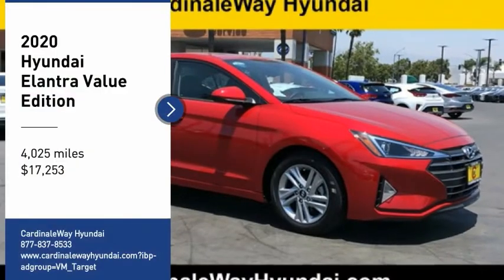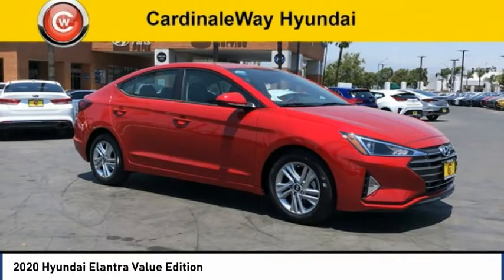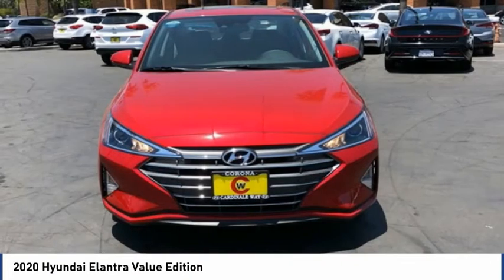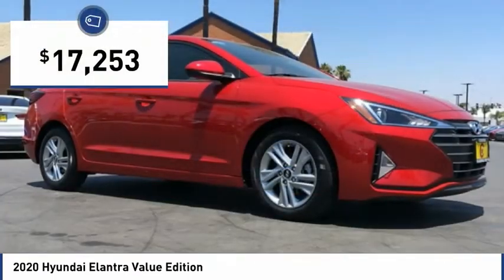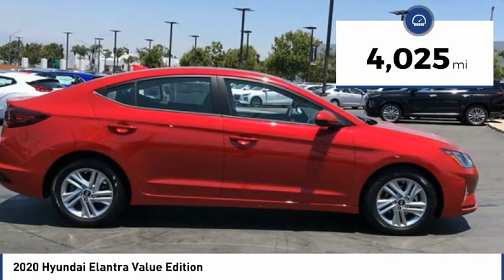Stop by and take a look at the 2020 Elantra. The Elantra boasts the most interior room in its class and gets an exceptional 35 miles per gallon. With its luxurious standard features, the Elantra is an easy choice and is priced below $20,000. This vehicle has less than 5,000 miles.